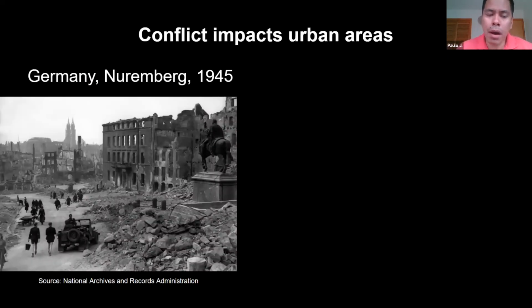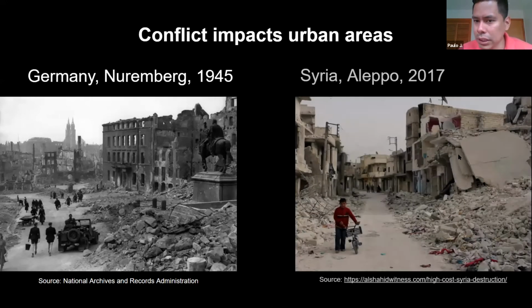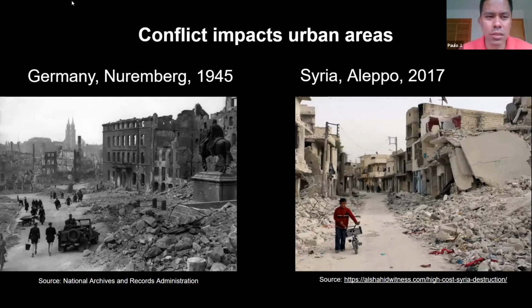Once people think about, oh, there is a war, there is a conflict, in some cases, people think about the destruction of buildings, the destruction of facilities, migration of people, right? This is an image in Germany in the Second World War. And currently, for instance, in Syria, we also can see a similar pattern, right? The destruction of houses, the destruction of hospitals, which is terrible, right?